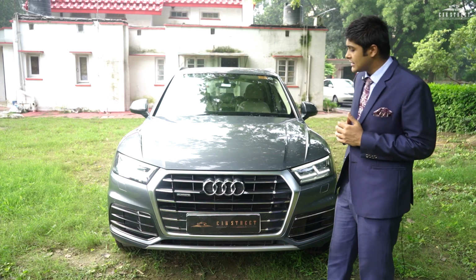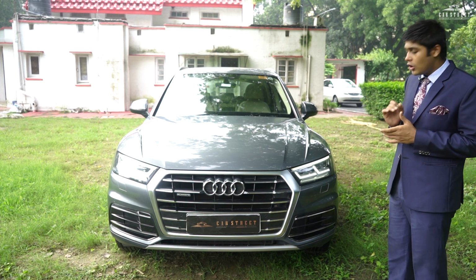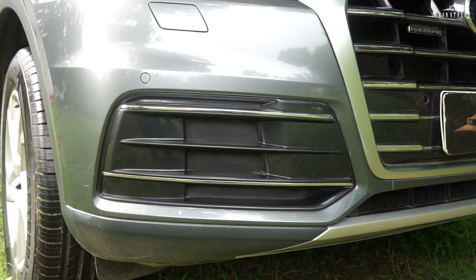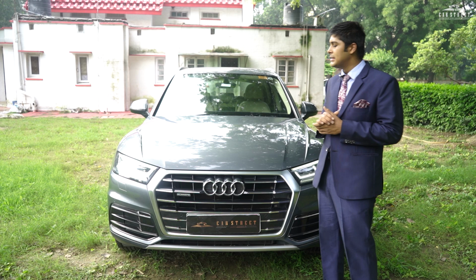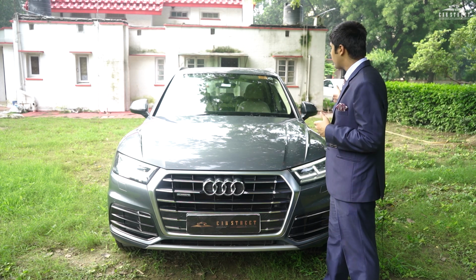Other than that, as you can see, all the profile of this front bumper is completely clean of any scratches. This chrome element on the air intakes and this chrome splitter at the bottom of the bumper, all of the elements of this car's front profile are completely scratchless, just like the side profile of this car.